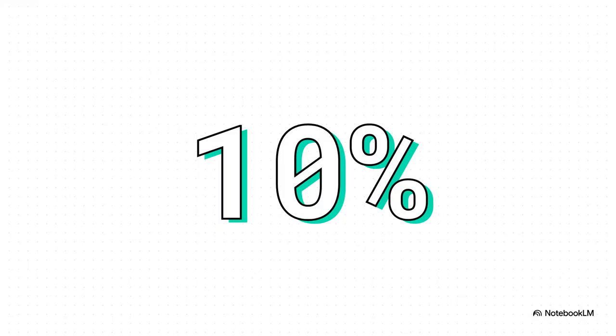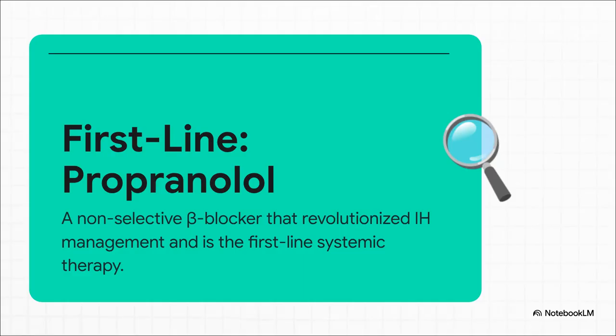So what's the most common reason we have to intervene? Ulceration. It affects up to 10% of these lesions. And this isn't a small thing. It's incredibly painful for the infant, and it dramatically raises the risk of scarring and infection. You need to be extra vigilant with those lesions on the lips, in the anogenital area, and tucked away in skin folds. Propranolol. I mean, this was a revolution, a complete game changer. This non-selective beta blocker is now the undisputed first-line systemic therapy for any complicated IH.